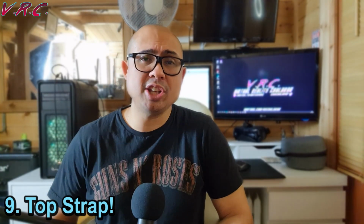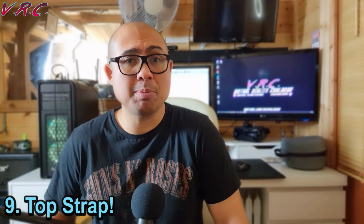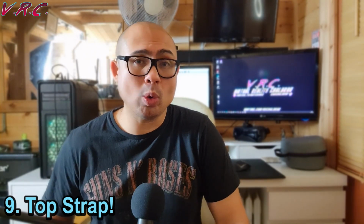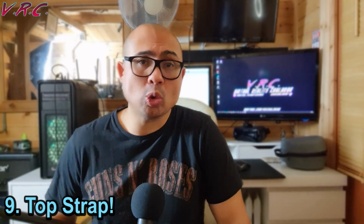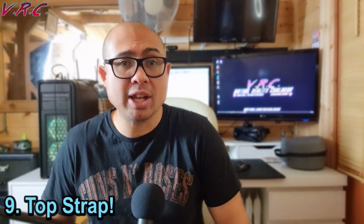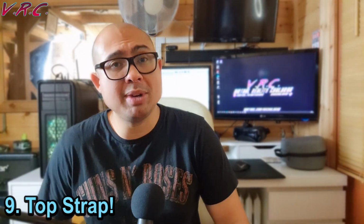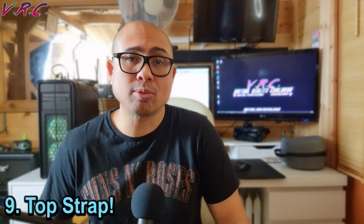And number 9 is the often overlooked top strap. Now, if you find that your Quest is pushing down on your cheeks, or maybe it doesn't matter which IPD setting you use, the image is always blurry, it could be that the Quest is too far down your face. To fix this, make sure you have a play around with the top strap. Now this is true for any strap, not just the stock strap, but the top strap is extremely important for keeping your Quest at the right level.